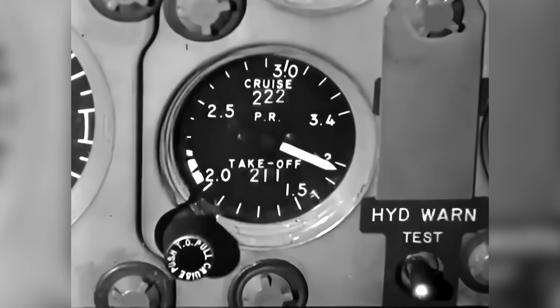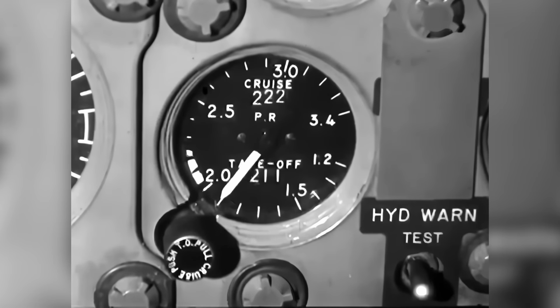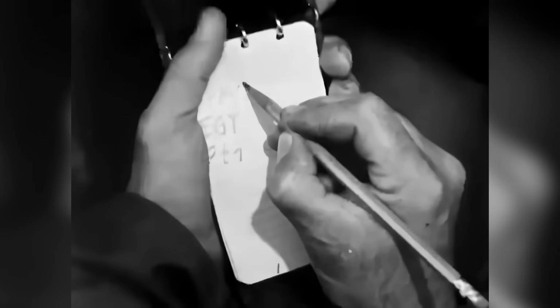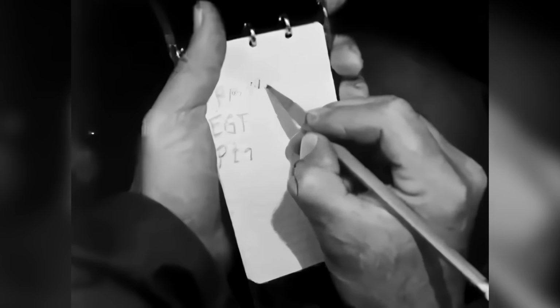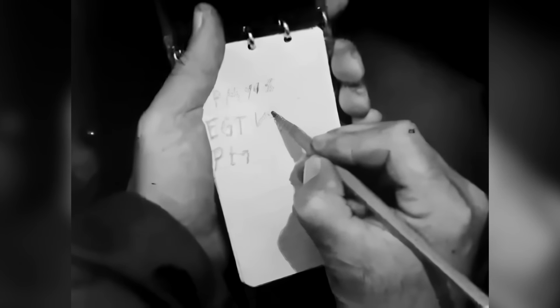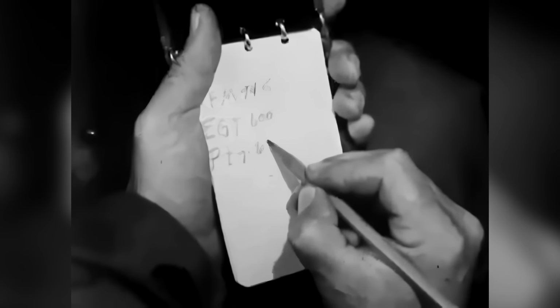Proceeding with the trim operations, slowly advance throttle to military power. Allow 5 minutes for stabilizing. Caution, do not overspeed or overtemp engine during run-up and stabilization. With throttle set at military power, record RPM, EGT, and the turbine discharge pressure, PT7.